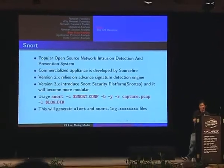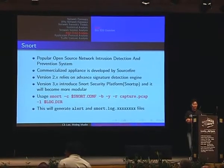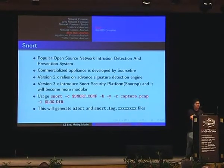Normally, here's a command that you can run if you have the Snort signature rules loaded. It will generate the alert file, and sometimes the snort.log file, depending on what you want. It can be a unified file, or it can be a TCP dump file.